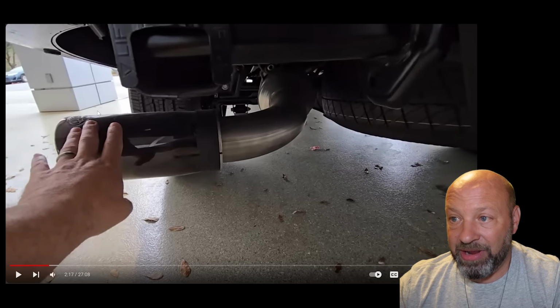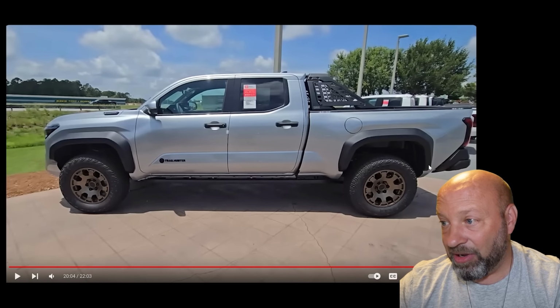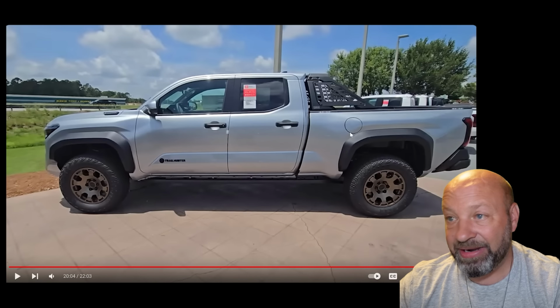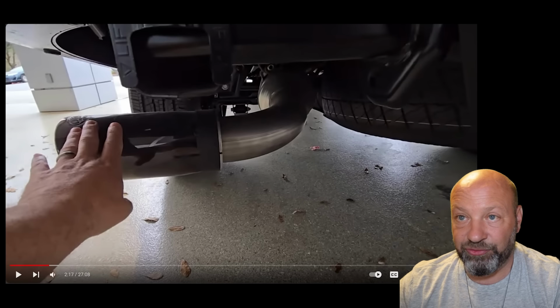And then on here, that exhaust on the regular models hangs down very, very low and is going to get taken out when you're off-roading on anything. Now on the Trail Hunter, they got rid of it and cut it back and have it dumped back in there. But on all the other versions, it is hanging down low right there, which you will see.